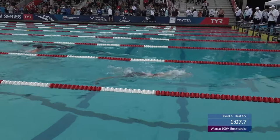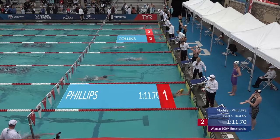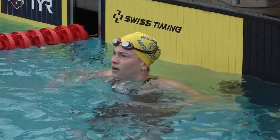Close race to the finish in heat number four of the 100 breaststroke, and the top time will be in lane number two, a 1:11.70. Madeline Phillips of Mission Viejo Nadadores getting under that 1:12 mark and winning the heat.